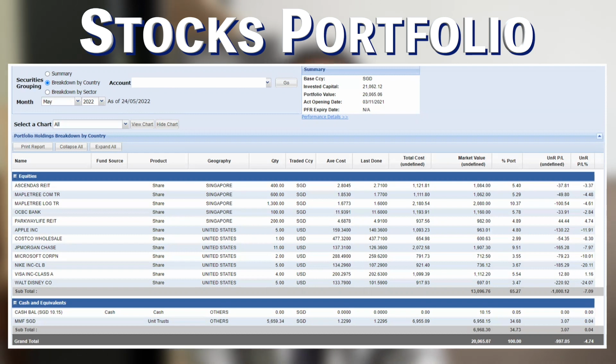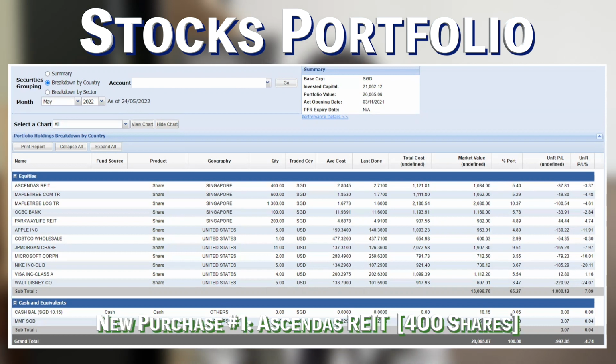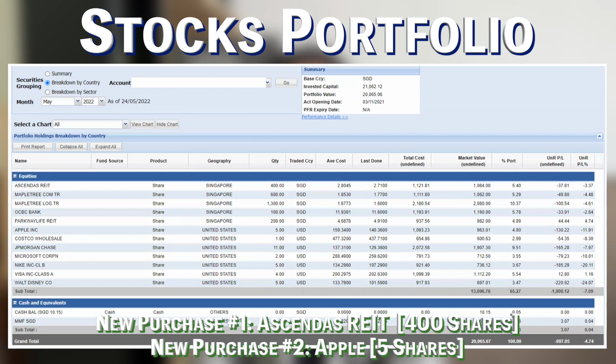The changes from the previous update are that I have added in 2 new counters. For the Singapore side, I have added in Ascendas REIT, and for the US side, I have added in Apple. On top of that, I have also averaged in Mapletree Logistics Trust and JP Morgan.